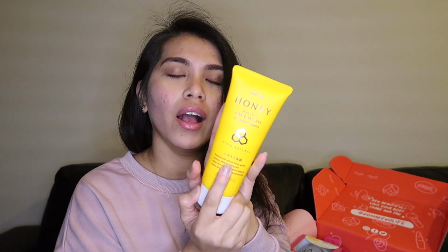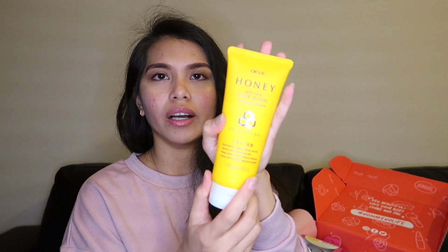Enriched with natural honey, gently cleanses while hydrating skin. Keep skin natural moisture balance. Leave skin naturally soft and smooth. So, okay to siya, guys. In fairness, ha? Kasi wala na akong... Meron ako, guys, pero yung mga may granules, yung parang medyo harsh sa skin. So, mas maganda i-balance din. Like, some days, gumamit tayo ng mild lang na mga facial wash. So, this is really good for me.